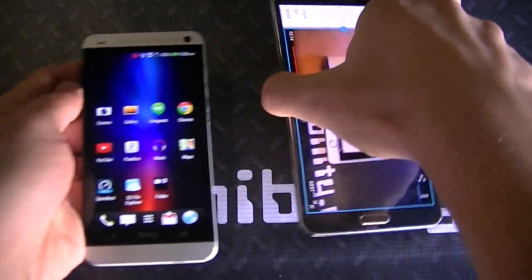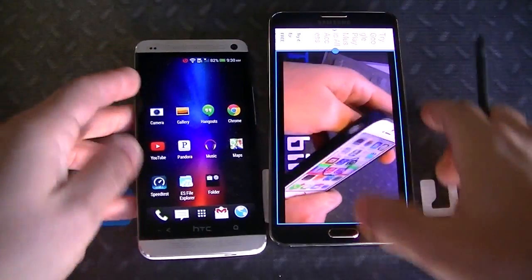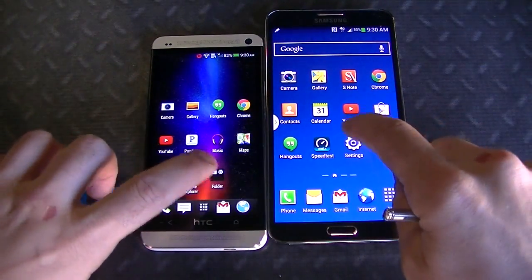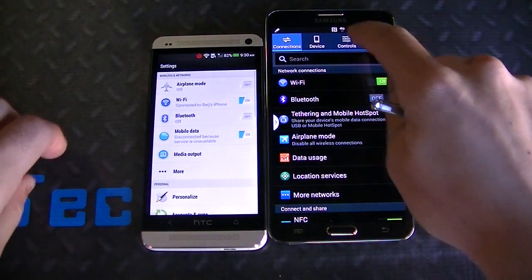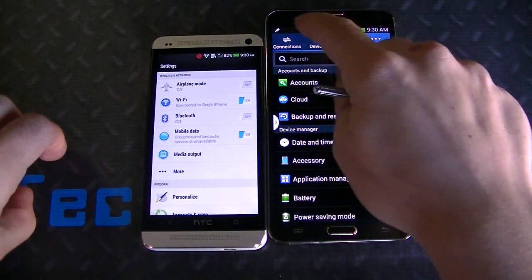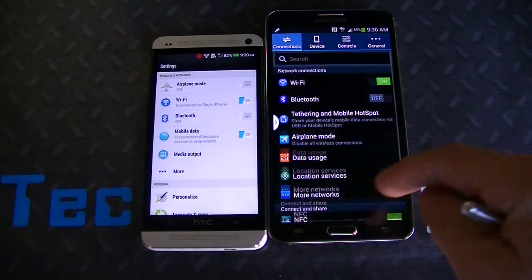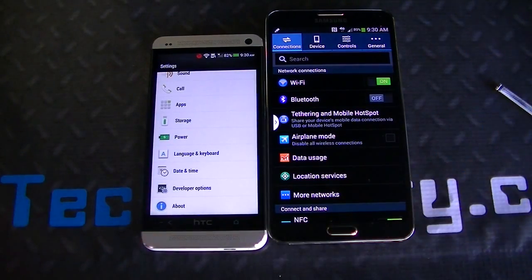So you can see how the S Pen works. Buttons in the vibrate mode. Okay, and again, going back to the settings, you can see the difference in settings. You have a ton of settings here: S Pen settings, wallpaper settings, connection settings. The HTC is a little bit more simplistic. It doesn't have all the S-Beam features, air view, air gesture, and all that good stuff.